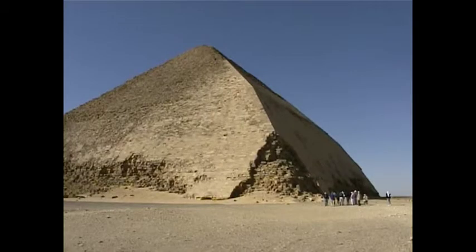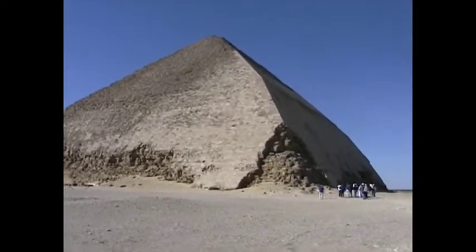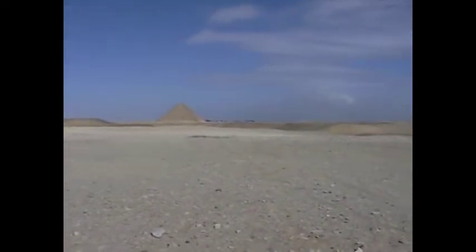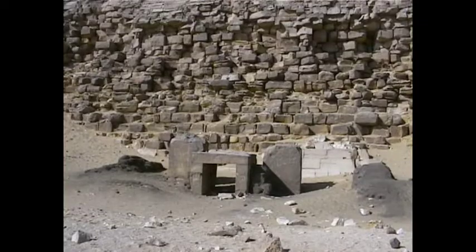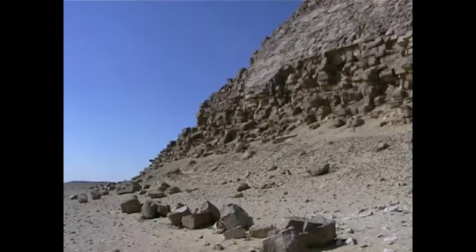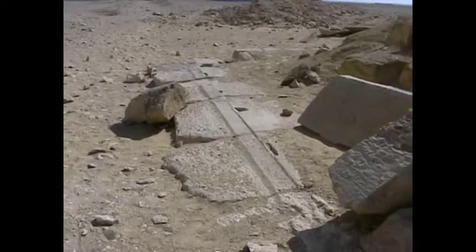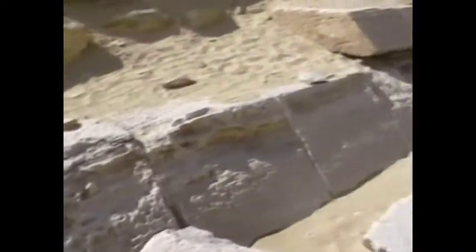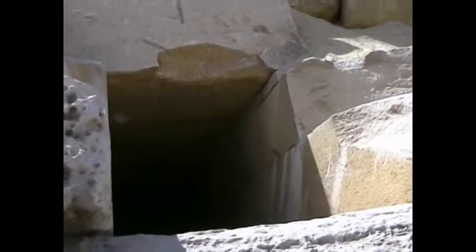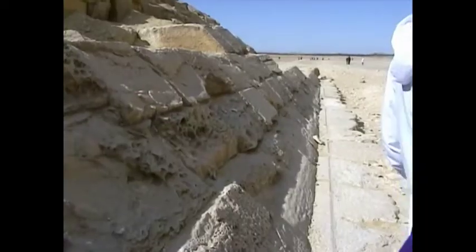We did climb the Bent Pyramid, and go inside, into the main burial chamber. There really was nothing to see inside, but it was interesting making the climb. The same is true of the Step Pyramid, which is the first.